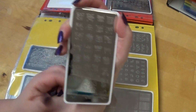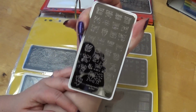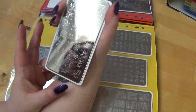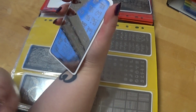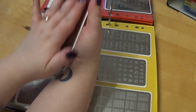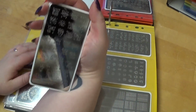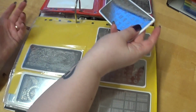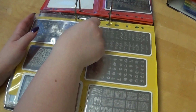I have another SpongeBob plate from Mundo de Uñas, but that one compared to this one is not as nice. It's rougher. The etching isn't as fine and not as nicely sanded down, but this one is really good, and you get a lot of facial expressions from SpongeBob. All you need is good yellow polish and you're all set.